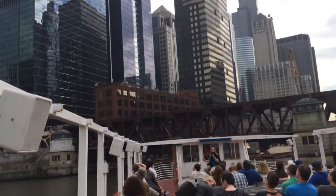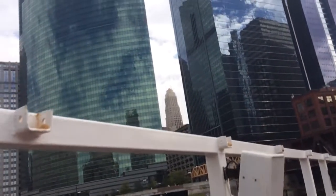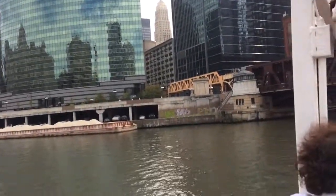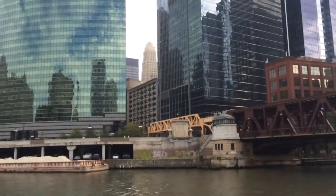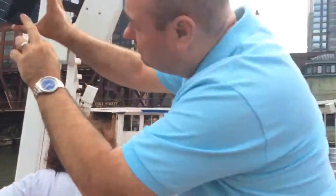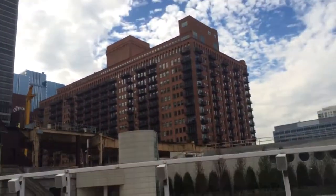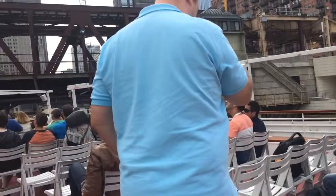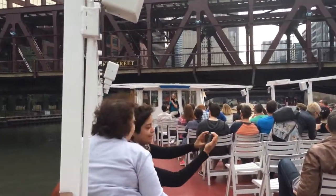So we're getting a visual symphony of buildings inspired by other buildings, echoes, variations on a theme. The postmodern movement, it's a lot of fun. So, buildings inspired by other buildings, the company inside, or just simply what they're looking at. I'll be pointing out a few more postmodern buildings as we go along. So for now, we're heading under the Lake Street Bridge, one of two double-decker bridges that have L train tracks on the top.